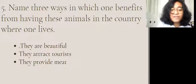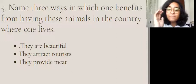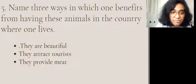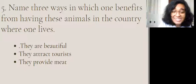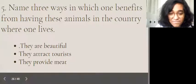Now, third point, they provide meat. As they are much more common than carnivores, they can provide protein-rich and lean meat. So they are beautiful, they attract tourists, they provide meat. What more can you ask from an animal?